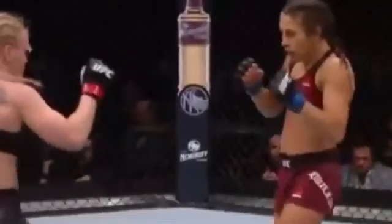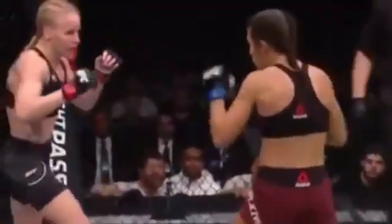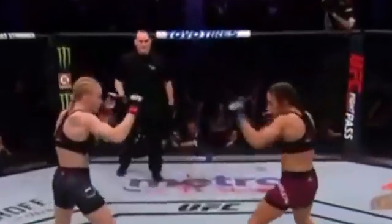Final 10 seconds of the first round. Combination from Shevchenko. Joanna is yet to find the range. Let her go. Let her go. Davis giving Joanna a lot of things to think about there, Paul, after round one.